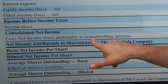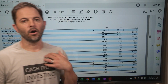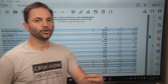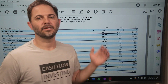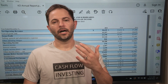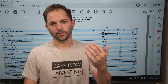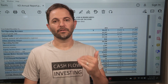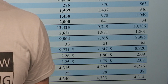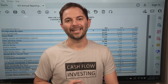Net income attributable to non-controlling interest. Here, Coca-Cola has assets that they own and consolidate, but they don't own 100% of. This is the earnings for those shareholders that still own the assets that Coca-Cola is consolidating. Back to our Monster Beverage example, if Coca-Cola bought 90% of Monster, there would be 10% of the original Monster Beverage owners out there. This line here for non-controlling interest would be the 10% Monster Beverage owners' pro rata share of the net income of Coca-Cola.